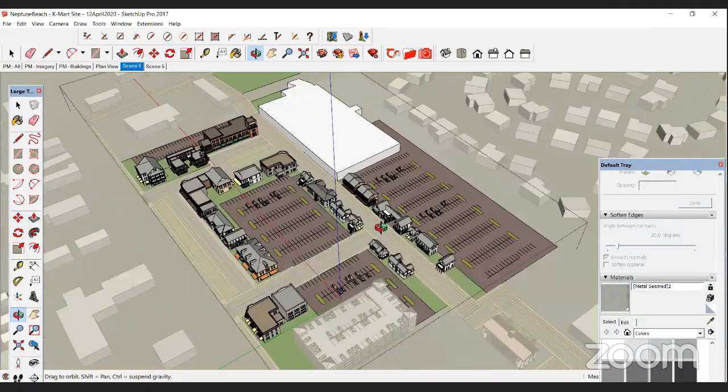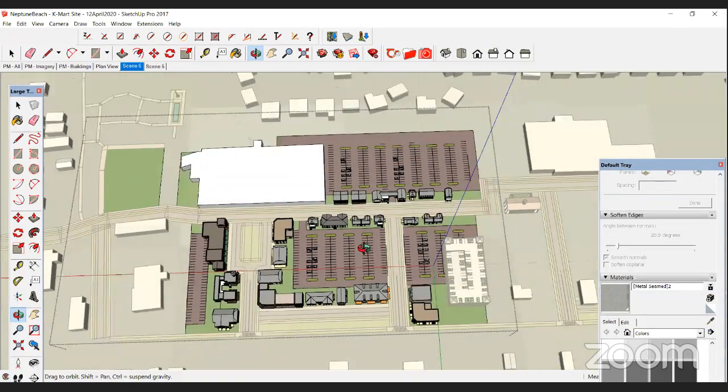Is this just a concept, or is this for like an actual space?